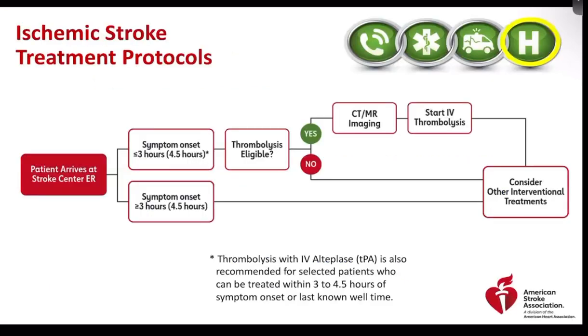Now we're going to get into treatment. I think we're doing okay on time. So the ischemic stroke treatment protocol, right? As you all know, there's some discourse with what y'all's book says and stuff, but this isn't my opinion. This is what the AHA is saying.